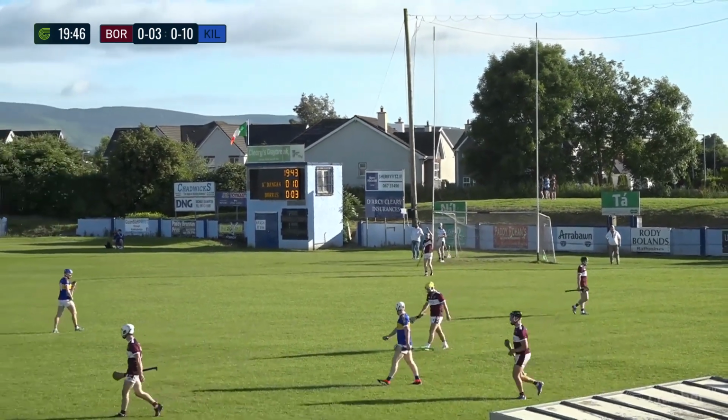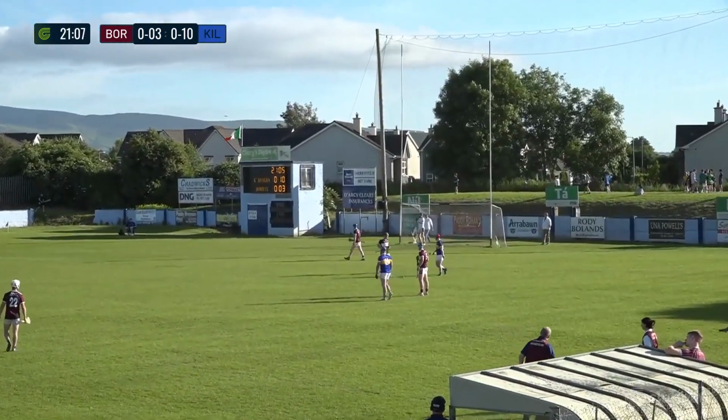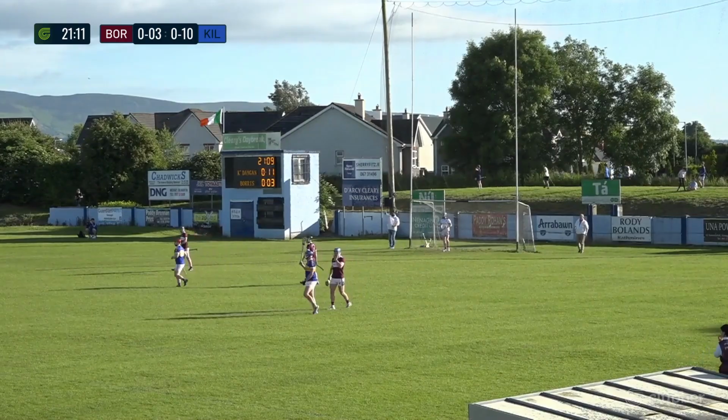He had no right put that over the back. Now he lines one up from the 65. Can Dickie get his first score of the game? And you can tell by James McCormick, the Hurley going up, that's Dickie McGrath's first score of the game. It's Kiladangan 11, Borris-Ileigh 3.